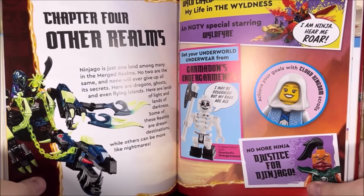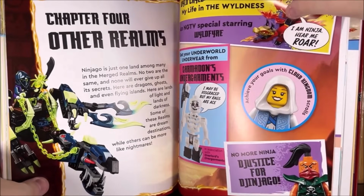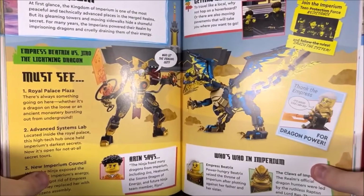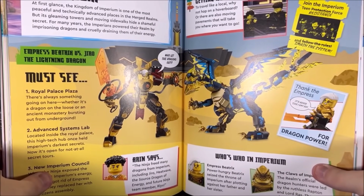We do have a book on quite a few different realms. I'm not sure if we have a page on every single realm. We might be missing a couple. I know for sure we are, because again, this doesn't have season 3 stuff.